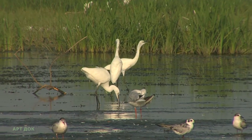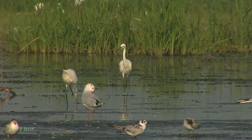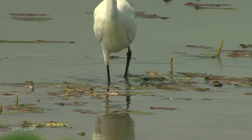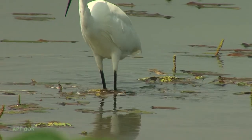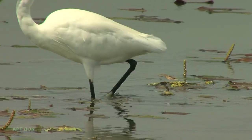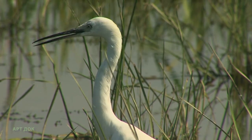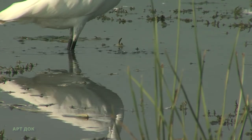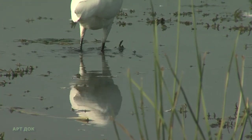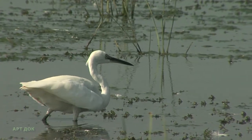It has another interesting way of hunting, too, stirring up the silty water with its bright legs to startle and catch the small fry. But this method of hunting seems more fun than the way the Delta's biggest fish eater goes about it.